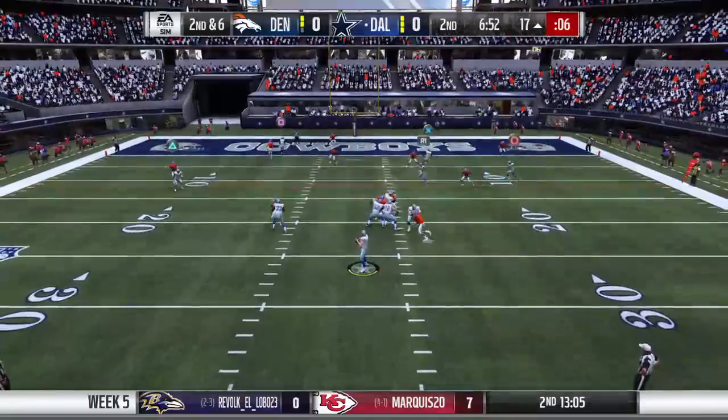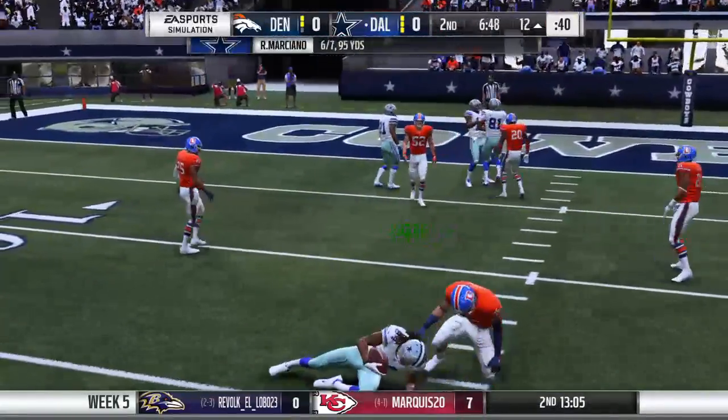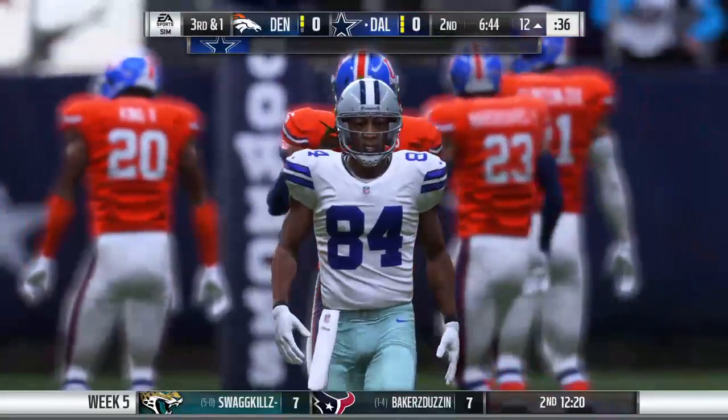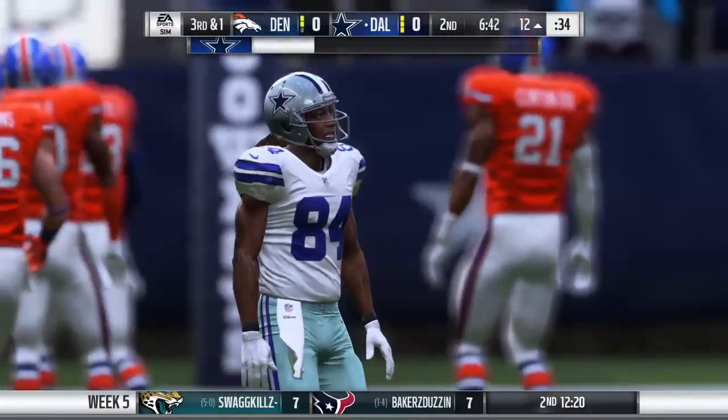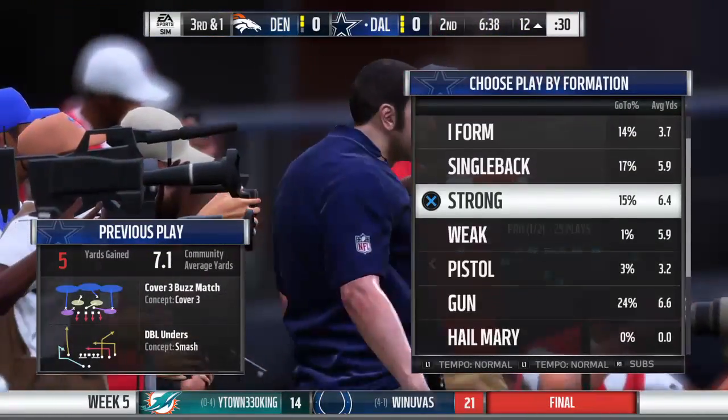From the shotgun, he'll look to throw. And he's got it. Got his man on the end route. Complete. And he'll go down here at the 12-yard line. That catch good for 5. It's 3rd down. Fired that one in there, able to make connection on a nice in route.